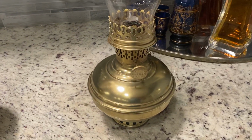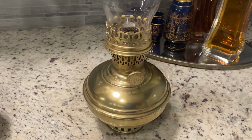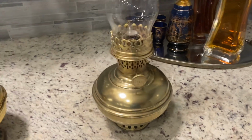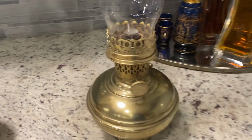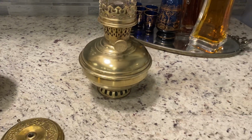And then here is just a regular number 5 font lamp. I picked this up, no word of a lie, less than 10 miles from my new house, where I'm moving to in a couple of months. It was the lady's grandfather's lamp, and this is a number 5 Aladdin. It would date, I guess, to 1913, if I'm not mistaken. I'm just going by memory here.